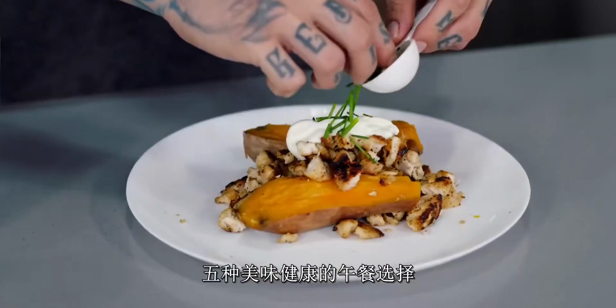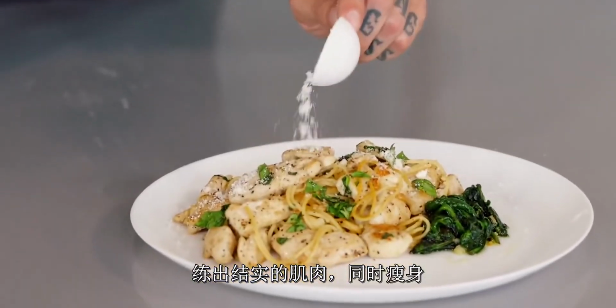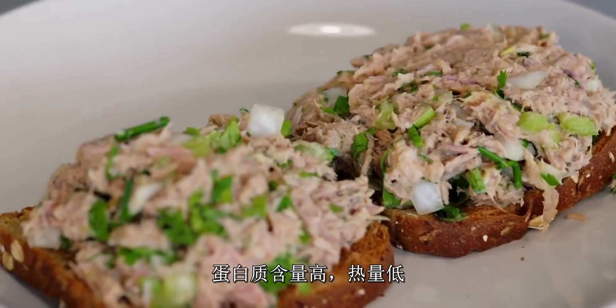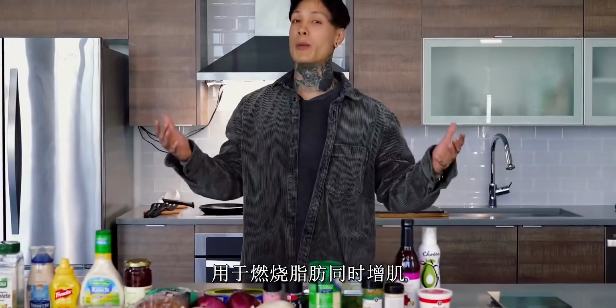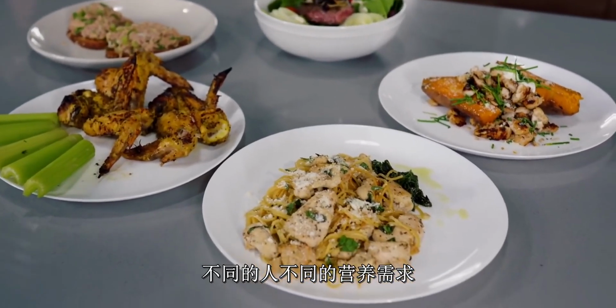Today I'm going to be showing you 5 delicious, healthy lunch options that you can make right from home to build some solid muscle and get shredded simultaneously. You're going to notice all the meals I'll be showing you today are high in protein and low in calories, which are the main ingredients for burning fat while building muscle. And I've also included different meals with either higher carbs or higher fats that will cater to a variety of macro requirements for different people.